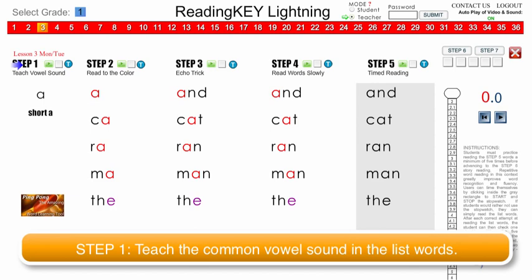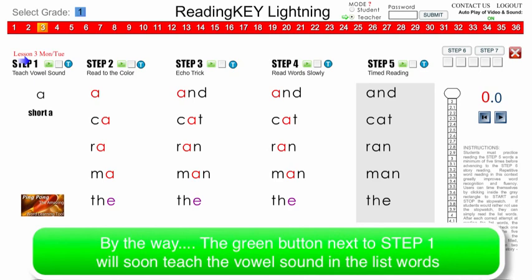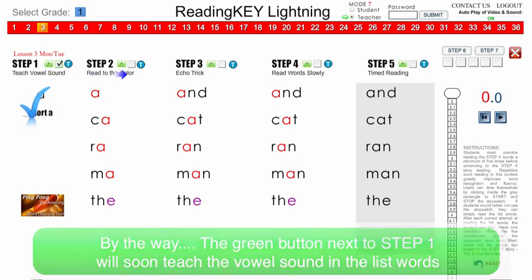So it starts off with step 1, and all we do in step 1 is we teach the vowel sound to the student. So here in step 1, I tell your child, short A says ah. I have them repeat that back to me. When they do that correctly, I then click on the checkbox and we go to step 2.